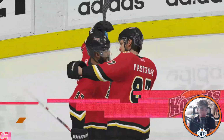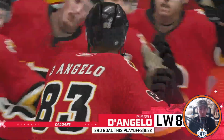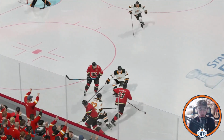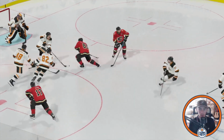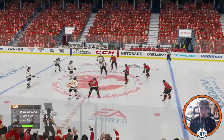A terrible play, but the rookie defenseman shows off his inexperience there by not playing the puck up the boards. And Russell D'Angelo gets his 3rd goal of the playoffs here to tie this one up. So again, just a bad turnover by Colburn. I get that he had pressure, but you can't give up the puck right there, and there was no defense covering him either. So a 3-all game here, and this could go either way.